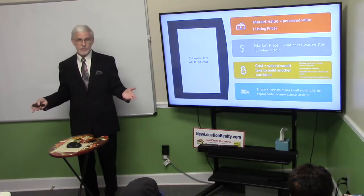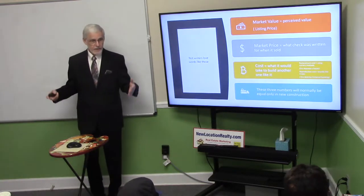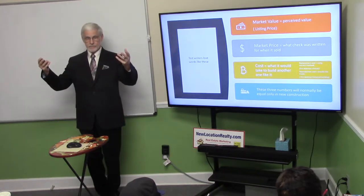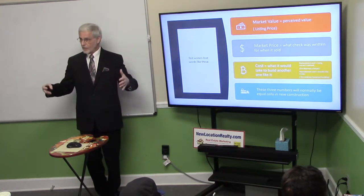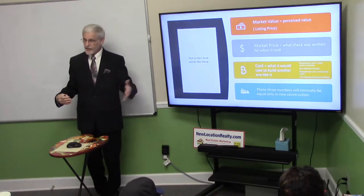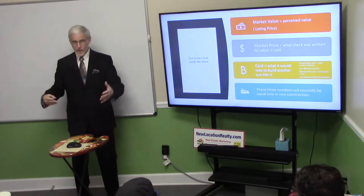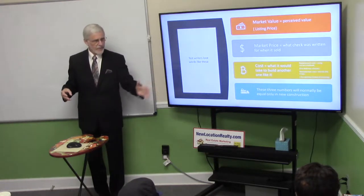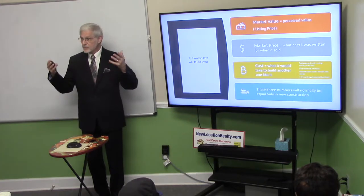You've got another one called cost. That one's different too. Cost is only valid at the time it came out of the ground. The builder built it, and all the costs were today's cost. The materials were today's cost at that time. Labor, today's cost. And this house was built 25 years ago. Do any of those numbers mean anything now?